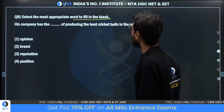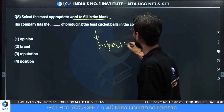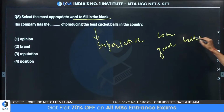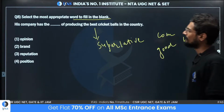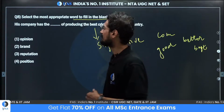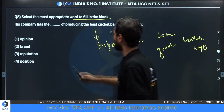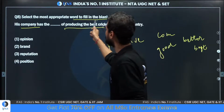Now, whenever we talk in terms of superlative degree, remember comparative and superlative degree. What is comparative degree? For example, I write good, better and best. Whenever we use comparative and superlative degrees, we always refer to some words which pertain to those sentences. Like in this particular sentence, it is talking about a company, and that company is producing the best. Remember this catchy phrase, producing the best.